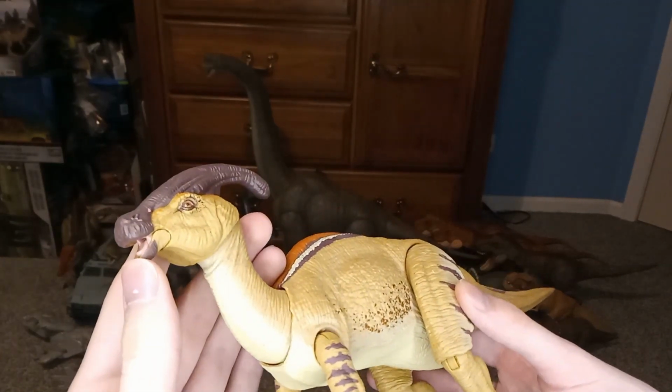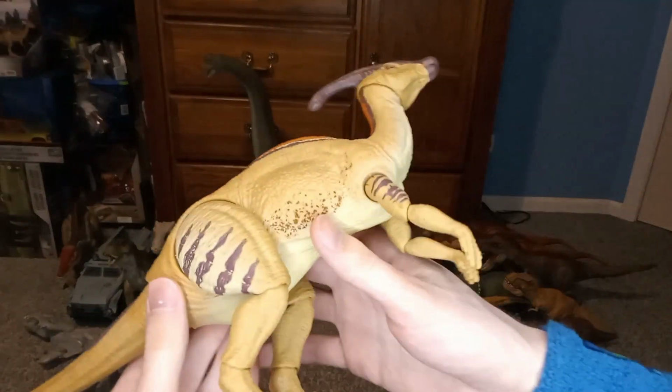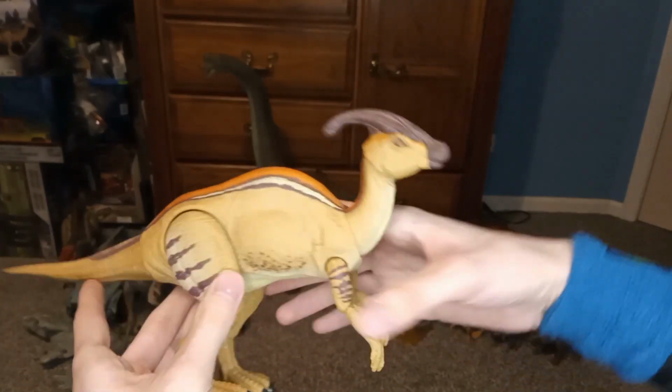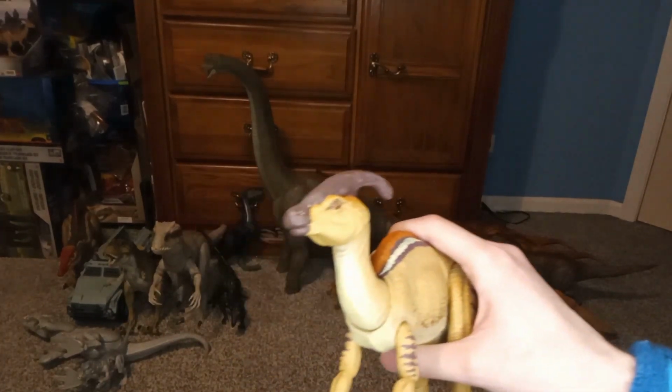Oh yeah, I forgot this jaw articulation isn't that good, but I still like this thing. It has a special place in my heart. It's bigger than the others, and it just looks pretty good for the most part. It's just kind of like the head that bothers me. Other than that, Mattel's best Parasaurolophus, and arguably the best Parasaurolophus we've ever had.